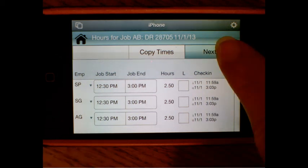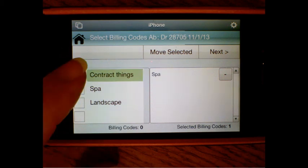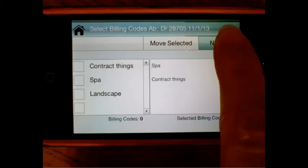Every screen has a Next button that moves to the next step in the process. This screen shows the projects on the job in the list on the left. On the right, the spa project is already added to the day's work. If he needs to add a new project to the list, the tech just taps the one he needs to select it. Then he taps Move Selected to add it to the list. When all the day's projects are selected, the lead taps the Next button.